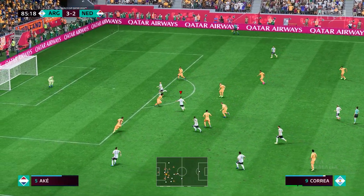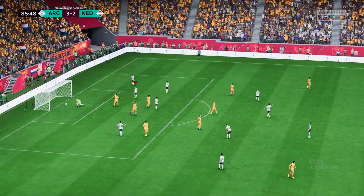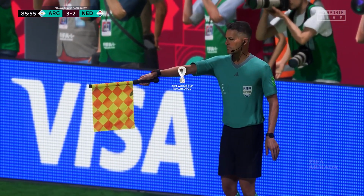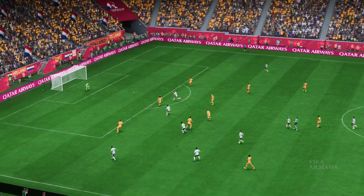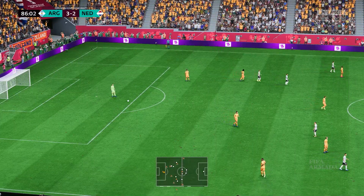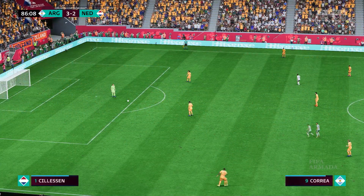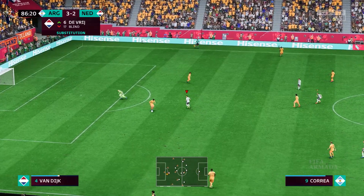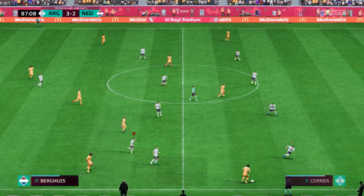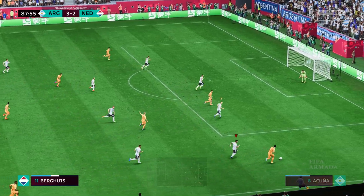Messi. A real opening now. And there it is. But hang on, the flag has gone up and it's not going to count. Well, it was a close call, but he is just offside. Good finish, mind you. So a personnel change then. Dumfries, Berghaus. Can they fashion something? They need a goal.